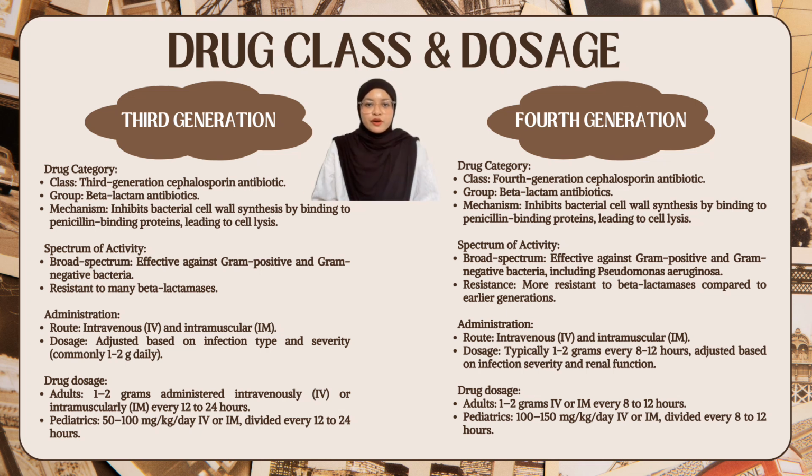Next, let's take a look at the fourth generation of cephalosporin, which is cefepime. Cefepime is a fourth-generation cephalosporin antibiotic. It belongs to the beta-lactam antibiotic group and works by stopping bacteria from building their protective cell wall, which leads to bacteria dying. This medicine is broad spectrum, meaning it works against a wide range of bacteria, including both gram-positive and gram-negative types. It is also effective against Pseudomonas aeruginosa, which is bacteria that is often hard to treat. Moreover, cefepime demonstrates greater resistance to beta-lactamase compared to early generation cephalosporins, making it an excellent choice for treating multi-drug resistant infection.